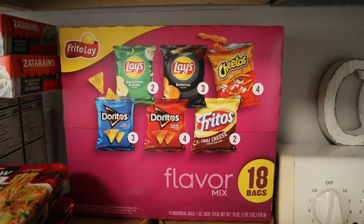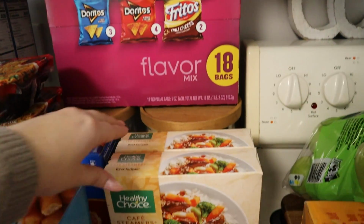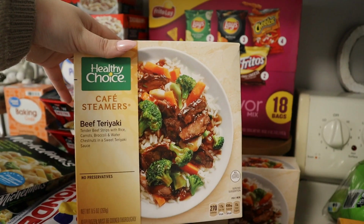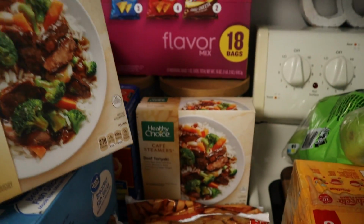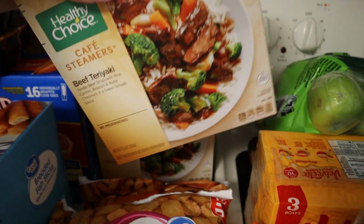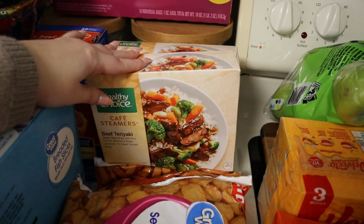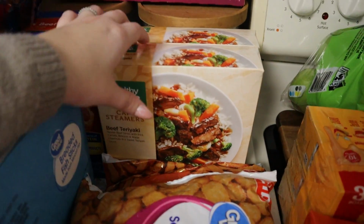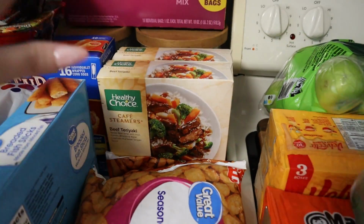I got this big box of chips for a snack for the kiddos. And then I got these Healthy Choice Cafe Steamers. This is the beef teriyaki. I got 2 of those. Again, my husband can just take these to work, or I can just grab them and heat one up when I'm in the middle of cleaning and I'm starting to feel weak and I need to eat. This is just something I can throw together real fast.